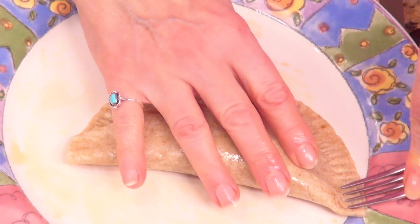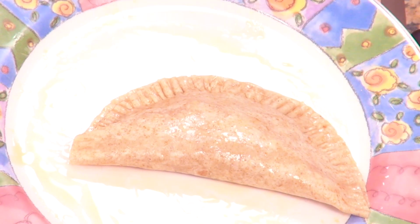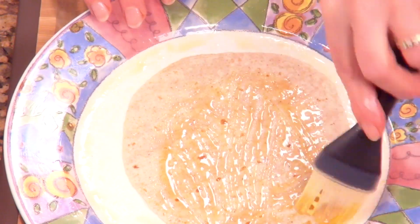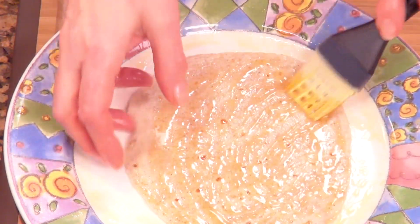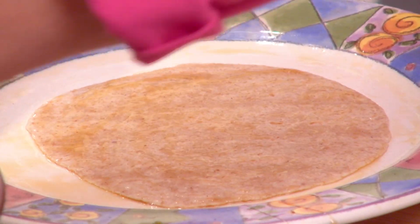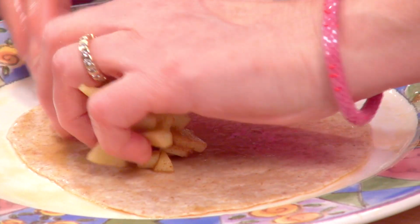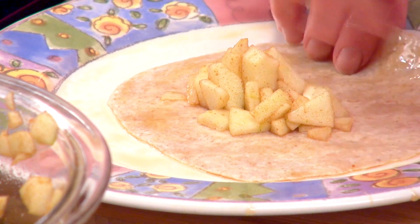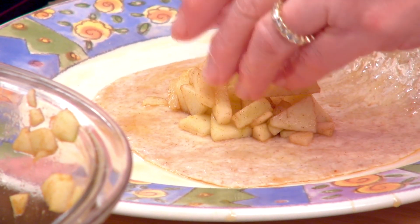Look how perfect that looks. Here's my first one done. I'd say this whole recipe takes about 20 minutes to prep and get into the oven. So if you got a small apple, you're going to make 4 apple turnovers. A large one, you're going to get 6 apple turnovers.